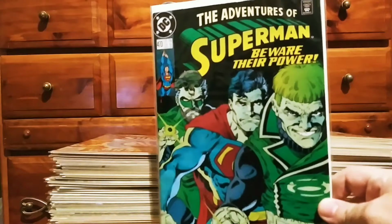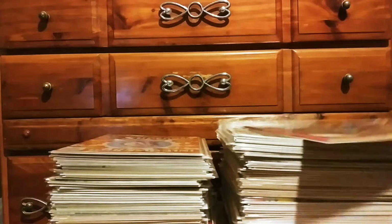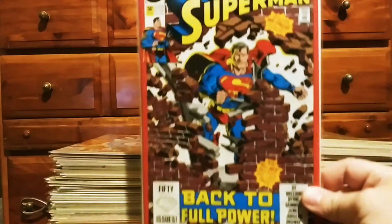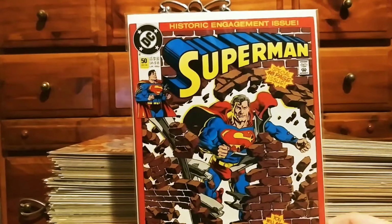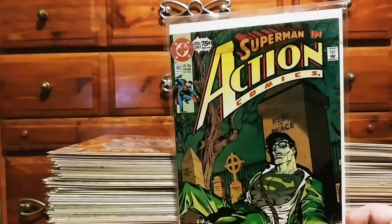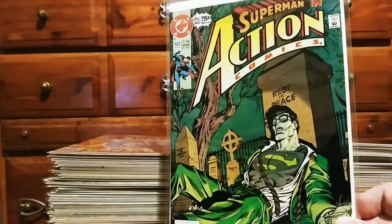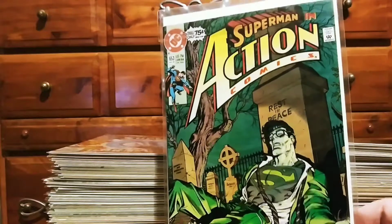Awesome Green Lantern cover on that. We have Superman issue 50, Back to Full Power. Love that cover as well. Probably going to be saying that a lot because I love all of these covers. We've got Superman in Action Comics issue 653. Another amazing cover and a great read. If I remember right, I think I read this in my Random Read series a while back.